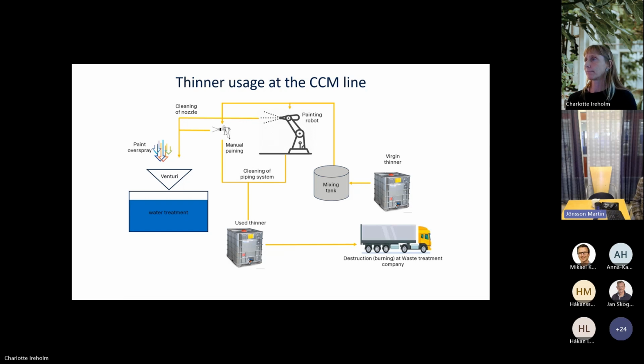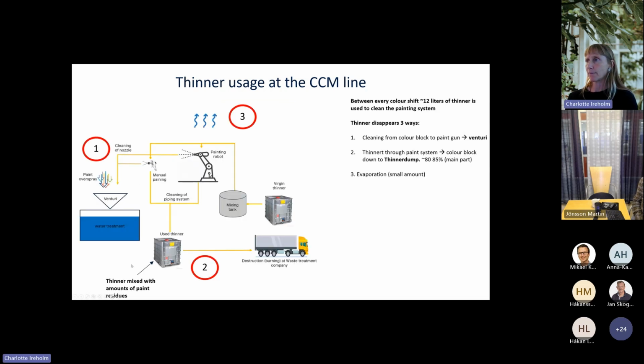If you take the next slide. And between every color shift, we use around 12 liters of virgin thinner to clean the painting systems. And one can say the thinner is consumed, for lack of a better word, in 3 different ways.